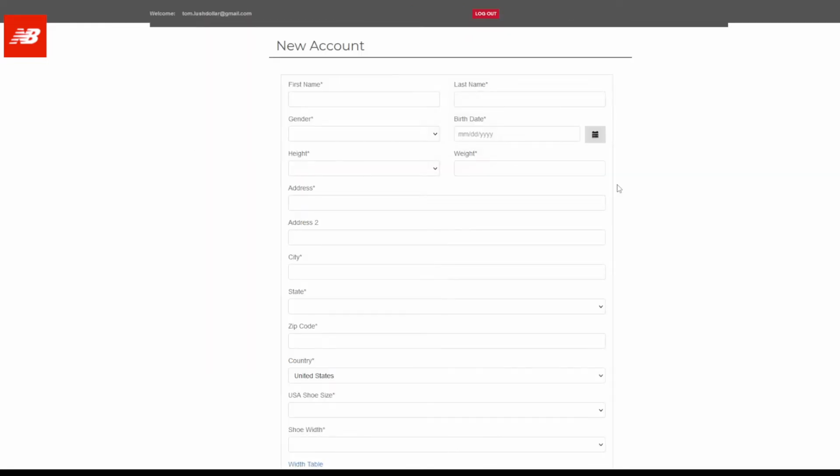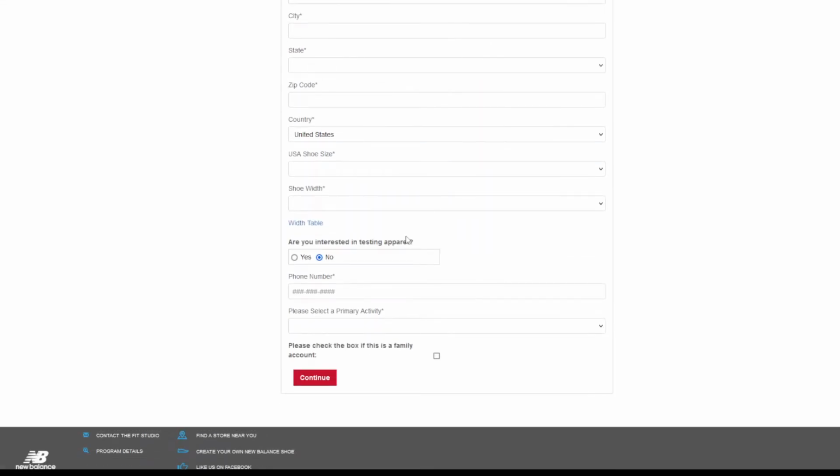Once you give your email address, it takes you to a profile that looks something like this, and you're going to see a variety of things you have to put in, from your name, your gender, your height, your weight, and so forth. We scroll down, you fill all this out. It's going to ask you a little bit more information about the shoes you wear, as well as if you're interested in testing apparel. This is optional because a lot is focused on shoes, but if you want to test apparel, you could do so as well. And then you can put your phone number, and then you'll click on continue, and that will put you into the database.